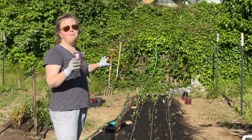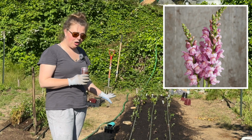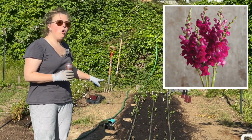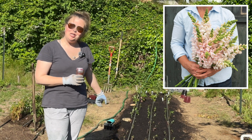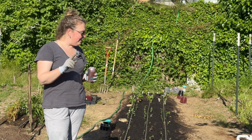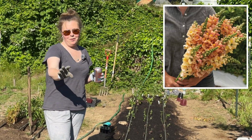Next up, we got some of my favorites in. I have Potomac Ivory, Potomac Lavender, and Potomac Royal. Oh, Costa Silver. That's a new one for me this year, so I'm going to be excited to see how it goes. And then last but not least, I have Costa Apricot planted right down there at the end of the row.